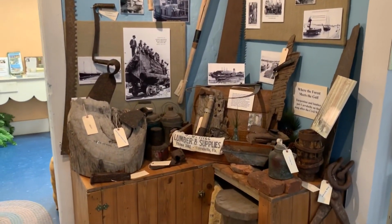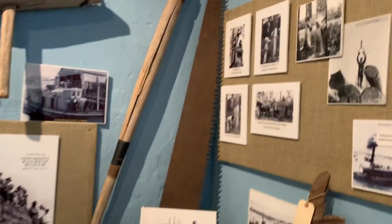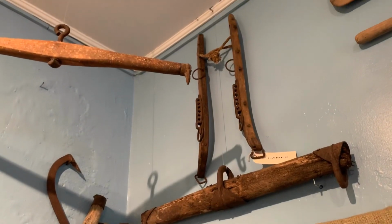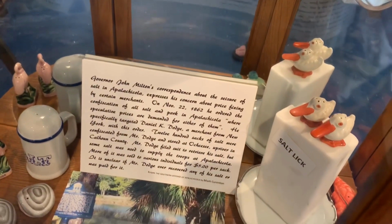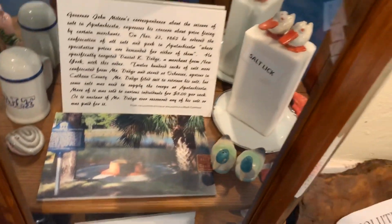In addition to its strong fishing industry, Carrabelle became known for other natural resources, including lumber and salt. Florida's biggest contribution to the Civil War was salt, and the region around Carrabelle was the most prolific for salt works, making Carrabelle known not only for its fishing, but for its export of salt.